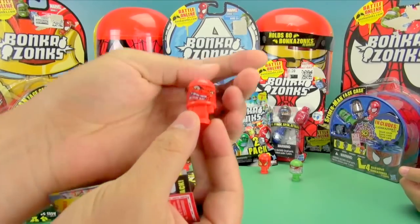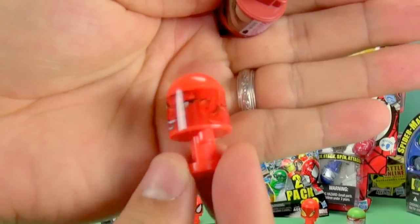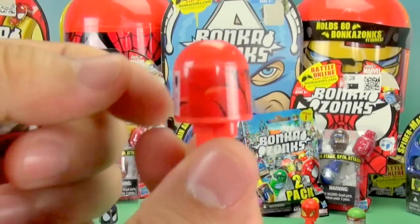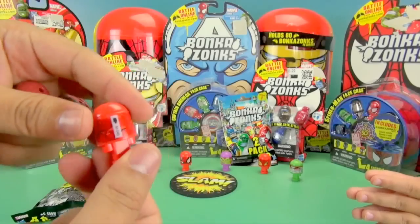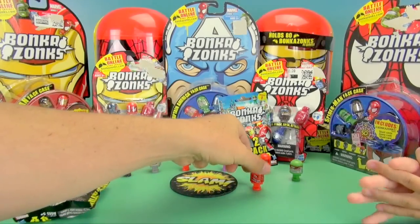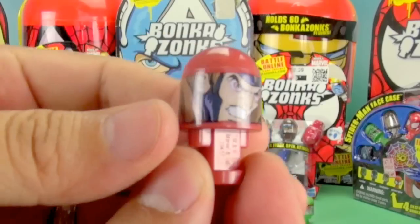Alright, we got the Red Hulk. Red Hulk. He's one of my favorite characters. HobbyDad's favorite character is the Red Hulk. So that's awesome. Is your favorite character the Green Hulk? I do like the Green Hulk too, yeah.